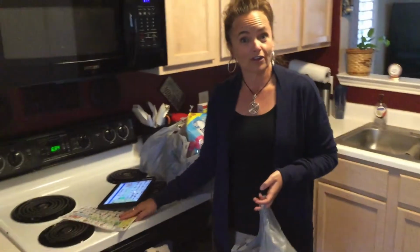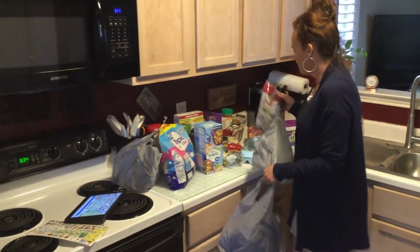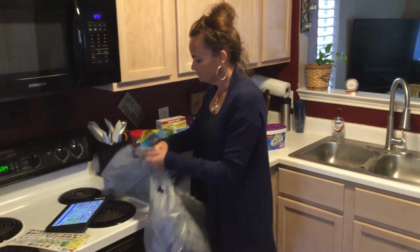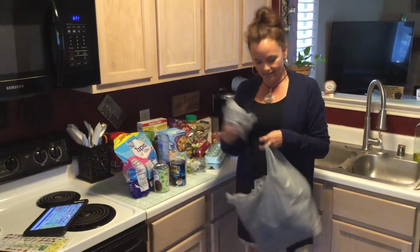Once the groceries are in, we can start taking them out of the bags. And so we're just going to line everything up right on the counter so that we can sort it and put it away. So I'm just going to finish taking out all the groceries from the bags.